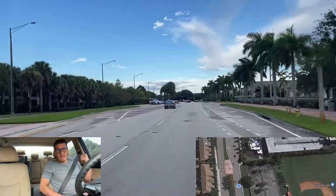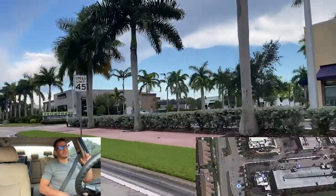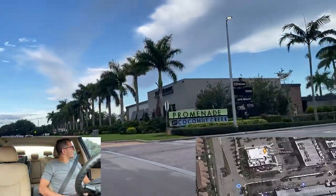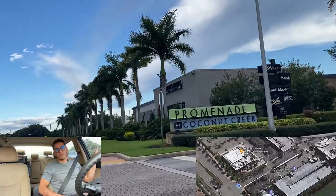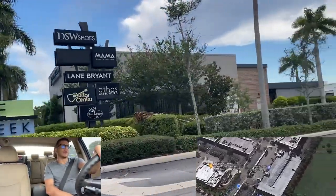You have Chick-fil-A, can't go wrong with Chick-fil-A. Chick-fil-A is phenomenal. We also have a couple of different ice cream places, Home Depot, Batteries Plus. These are all places that I shop at, as well as the Coconut Creek Promenade, which we're headed to right now, which is located, by the way, right next to Coconut Creek High School.